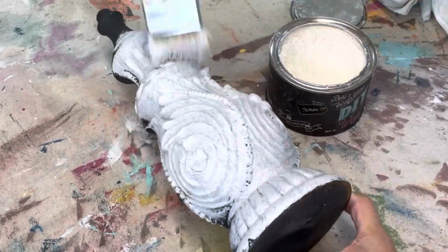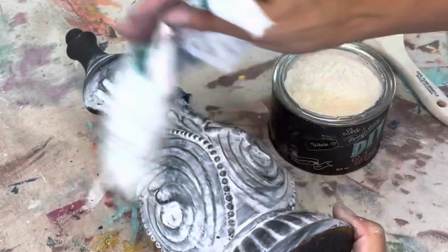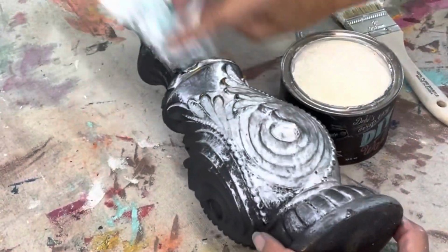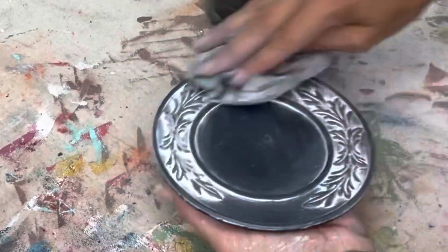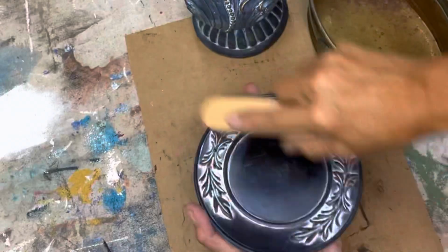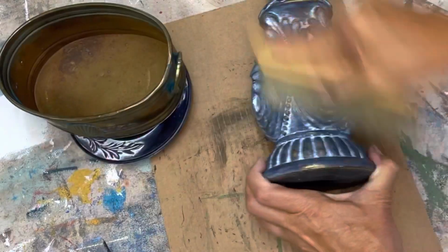And then when I wiped it back, some of the original gold came back through, which started to look really cool. So I just kept going and buffed this thing as hard as I could, just because I did want some of that gold to come back. Then I did the same thing on this little plate. I didn't paint that plate at all. That was how it was bought, and it just gave it a new, fresh look. Then I took my buffy brush after 24 hours and I buffed all 3 of these items to give them a nice sheen.